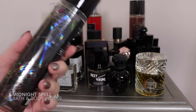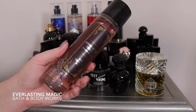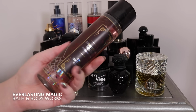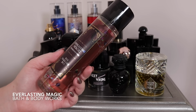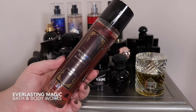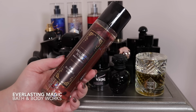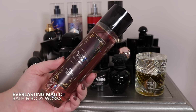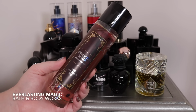And last, to finish out the video, this one is called Everlasting Magic. This one has notes of bejeweled berries, phantom petals, and magic musk. I definitely get the berries on this one, but I almost get like a cinnamon note for some reason. It's not like super foodie. You know how Bath & Body Works does a lot of foodie scents, but I don't know. I'm getting almost like a perfumed pie filling or something. I don't know. Let me know if you get that.